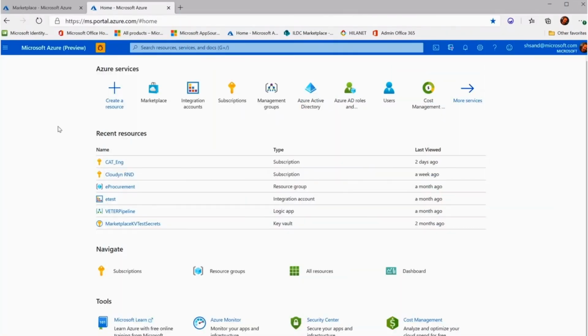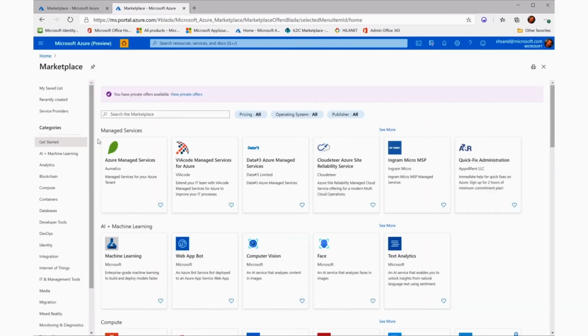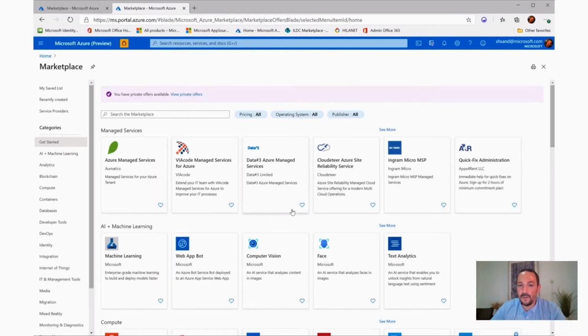I'll start with a quick demo of Azure Marketplace within the Azure Portal. Starting with the Azure Portal homepage, we will go into the Marketplace service. Entering the Marketplace, we will see the different offers that are available for deployment. At this point, we can browse through the specific categories that are presented on the left. We can go to the save list, recently created, or the service providers.